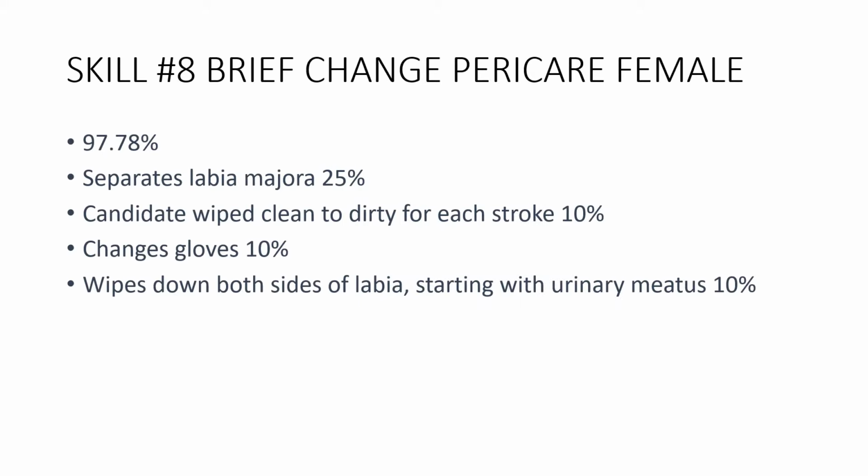Brief change, peri-care for a female. There are a lot of steps to this. 25% of people aren't remembering to separate the labia majora when they clean. I'd say it, but nobody's going to remember to say that. Hi, I'm going to separate your labia majora, because that's just awkward. People aren't wiping clean to dirty. They're not changing their gloves. Make sure you wipe down both sides of the labia, starting with the urinary meatus.